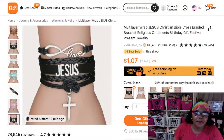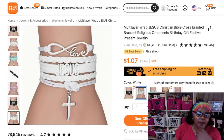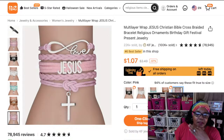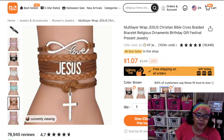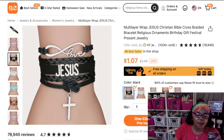And then let's look at the different colors that it comes in. You can get it in black, white, blue, brown, and lastly, pink. Now, stuff like this, I wouldn't buy in pink. When I go for jewelry, it's normally silver and rhinestones, or if there's black, that would make sense. It would be a black. But this is where I kind of don't do a lot of colors when it comes to jewelry like this. My favorite one on this is the black one, and for a great price, great message.